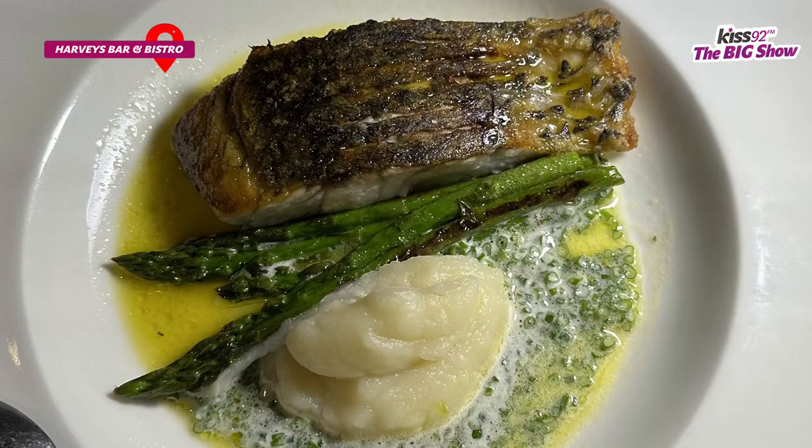Oh, this was my favorite. Barramundi, the mashed potato and asparagus and that cream. Like a herb butter, was it? I can't remember. It's a French style, and for people who don't like their food too creamy, let me assure you that it was not heavy. I had both plates.